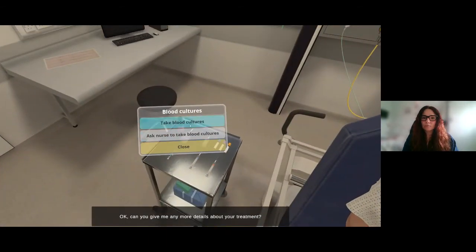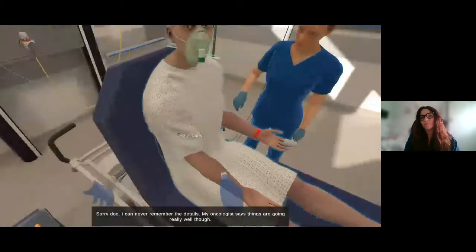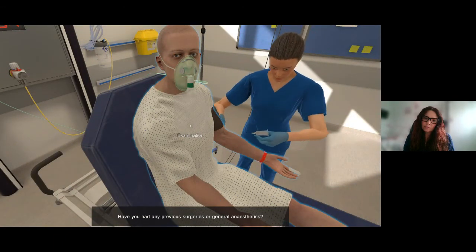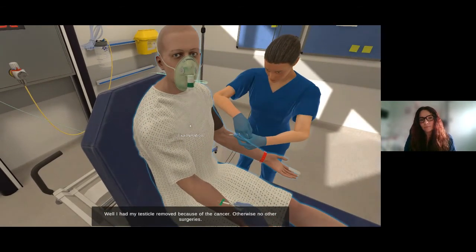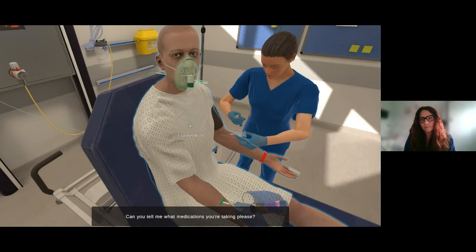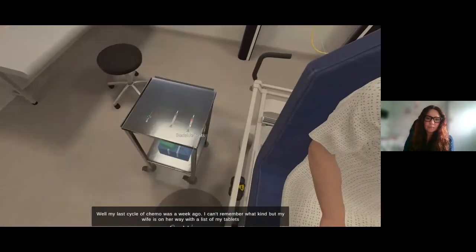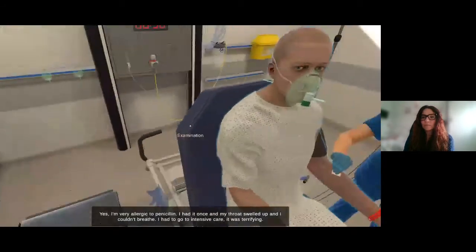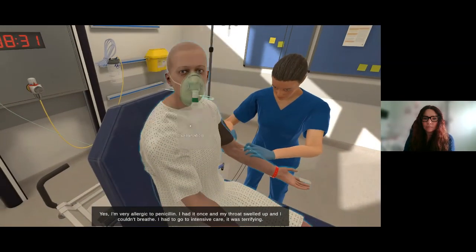Okay, can you give me any more details about your treatment? Sorry, doctor, I can never remember the details. My oncologist says things are going really well, though. Have you had any previous surgeries or general anaesthetics? Well, I had my testicle removed because of the cancer. Otherwise, no other surgeries. Can you tell me what medications you're taking, please? Well, my last cycle of chemo was a week ago. I can't remember what kind, but my partner's on the way with a list of my tablets. Are you allergic to anything? Yeah, I'm very allergic to penicillin. I had it once and my throat swelled up and I couldn't breathe. I had to go to intensive care. It was terrifying.